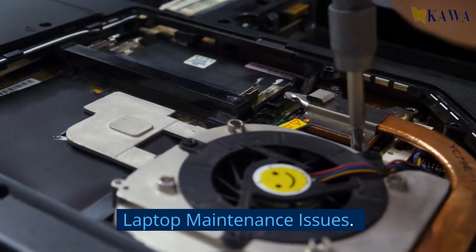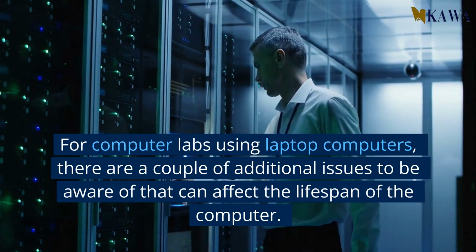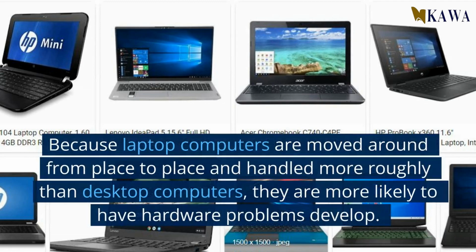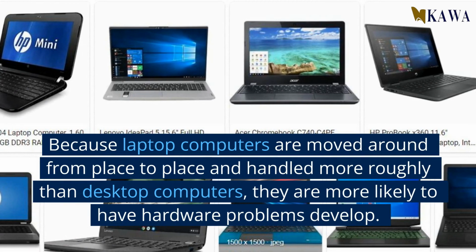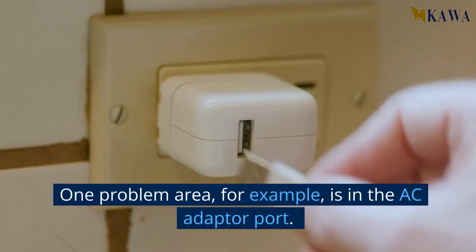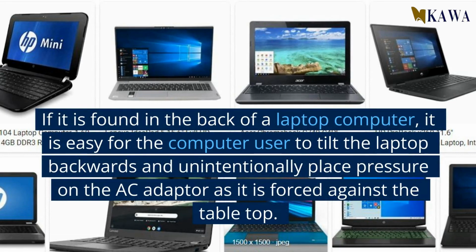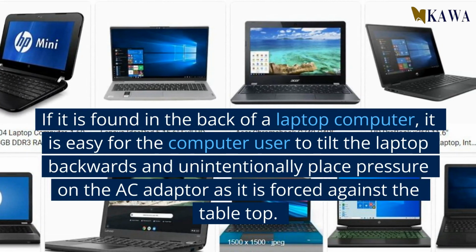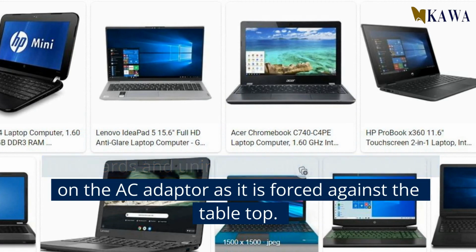Laptop maintenance issues. For computer labs using laptop computers, there are a couple of additional issues to be aware of that can affect the lifespan of the computer. Because laptop computers are moved around from place to place and handled more roughly than desktop computers, they are more likely to have hardware problems develop. One problem area, for example, is the AC adapter port. If it is found in the back of a laptop computer, it is easy for the computer user to tilt the laptop backwards and unintentionally place pressure on the AC adapter as it is forced against the tabletop.